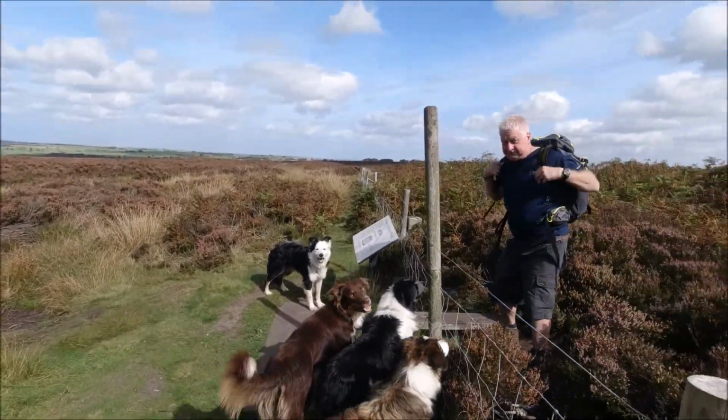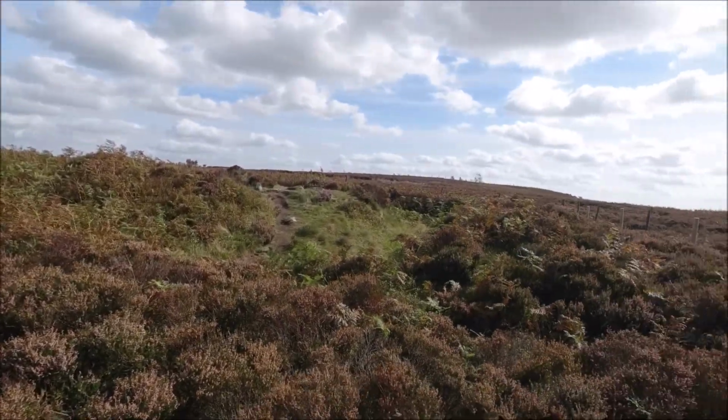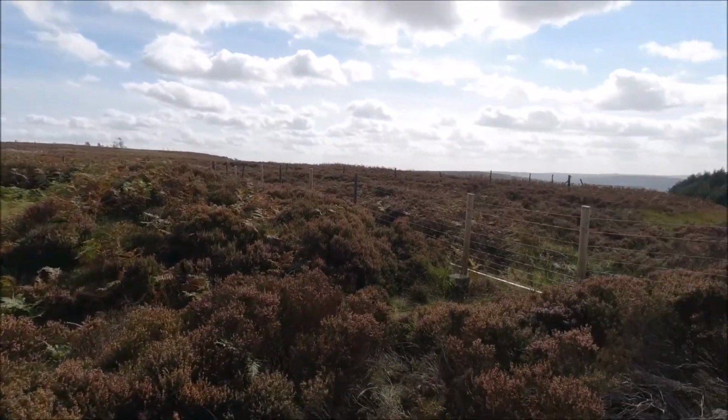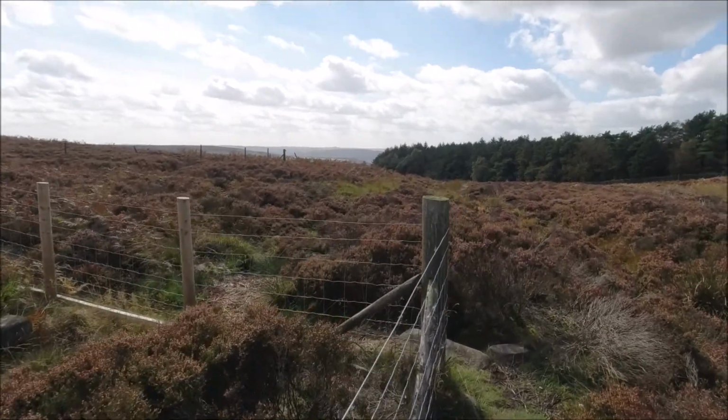So this was the objective for this walk. We're at the top of the moor, as we said. So now it's time to head back down to the Land Rover. And I suppose we ought to go and find a coffee.